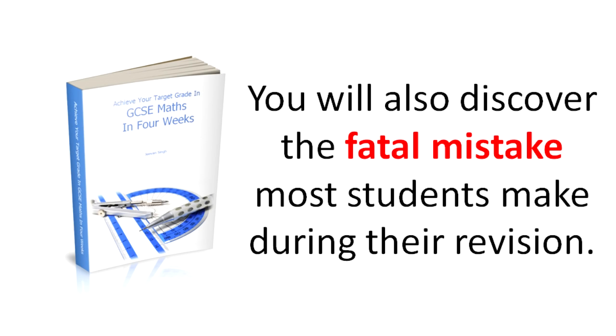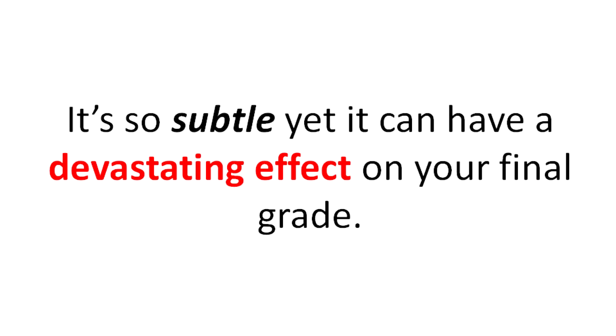You will also discover the fatal mistake most students make during their revision. It's so subtle, yet it can have a devastating effect on your final grade.